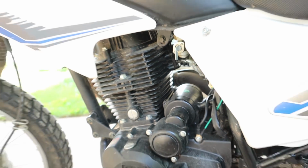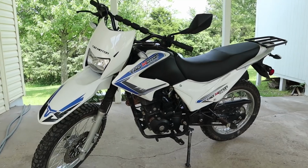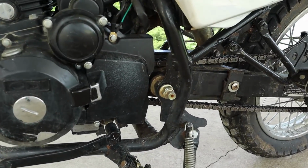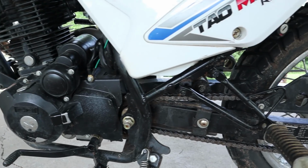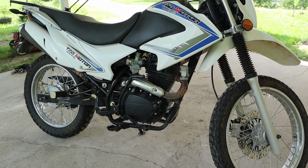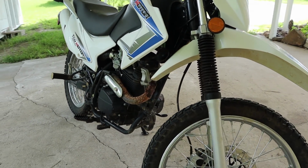This is the new 2019 Tao Motor TBR7 250 Enduro. It is a street legal dirt bike made in China that sells retail for $1,350 brand new, delivered to your house. A sharp looking bike, but in my case not a perfect looking one.